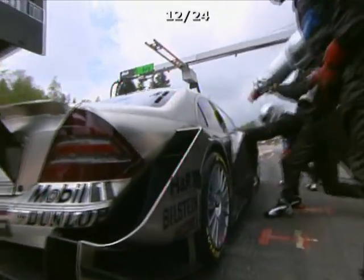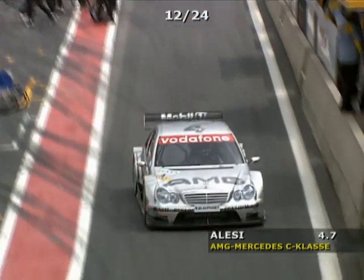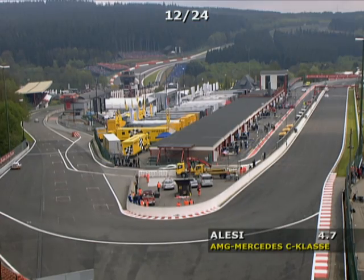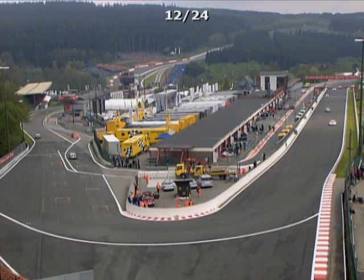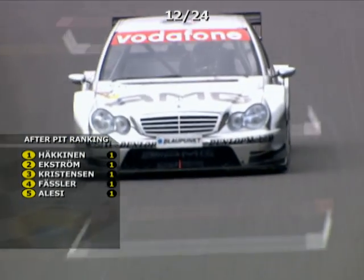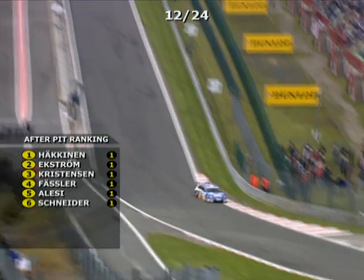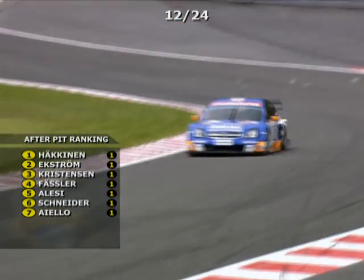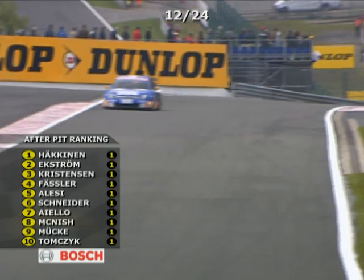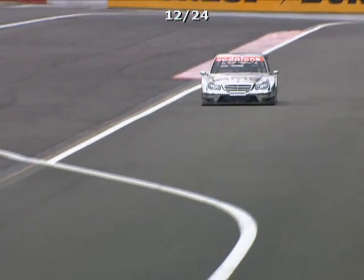Alesi, winner of the first round, and spins the tyres. He goes out 4.7 seconds. And another tremendous stop from the HWA crew. So this is the order now. The pit stops are done for the first round. Hakkinen and Ekstrom. Christiansen up to third place. Fasler fourth. Alesi, Schneider, Aiello, McNish up to eighth. Mukka and Tomczyk.